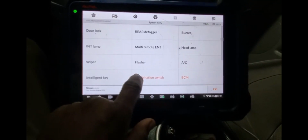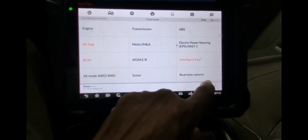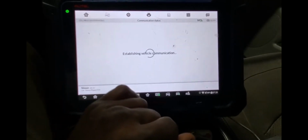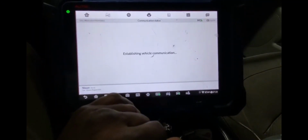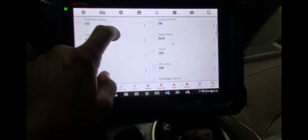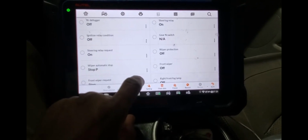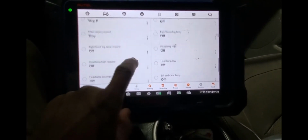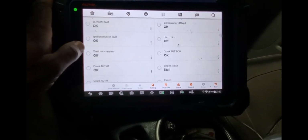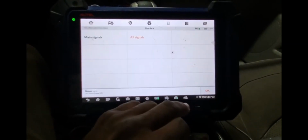I'm going to see if I have, on the intelligent, no, not the intelligent key. I don't need the key. I just want to see where the IPDM is, the intelligent power control module, or something like that. I want to see live data, main signal or all signal. You see horn chirp, horn hood switch. That has nothing to do with the hood. Front wiper, high beam, headlamp switch, AC compressor, motor fan. Anything that is on, it will show here. You see, at least I can get some kind of information.